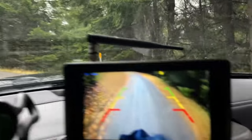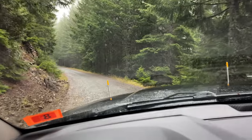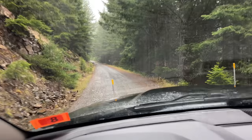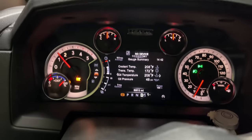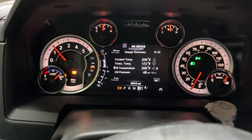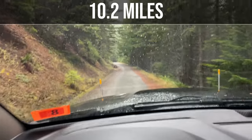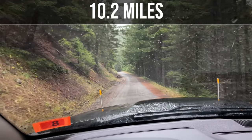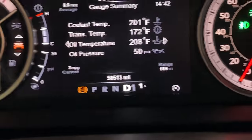Stopping and starting. It's kind of taking a break right now. So as we're making our way up this hill, my transmission and oil temperature and all that stuff is climbing. I never have overheating issues with the truck, but I think this is like an 8 or 9 mile climb up, so I'll be curious to see what the temperatures do. Right now I have it just locked in first gear. I don't need four-wheel drive for anything.